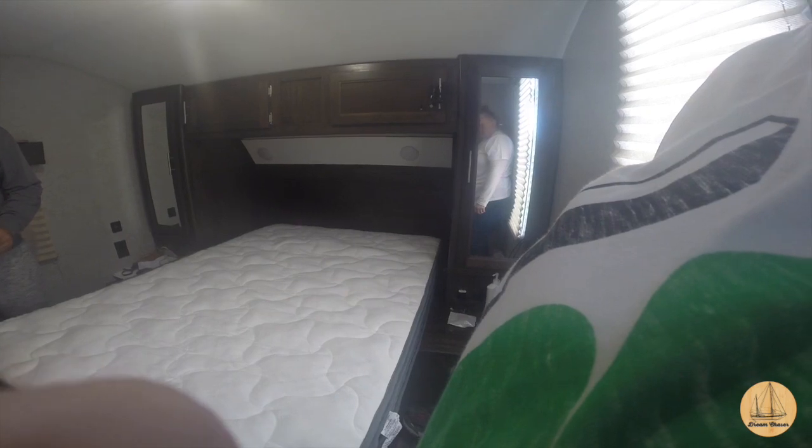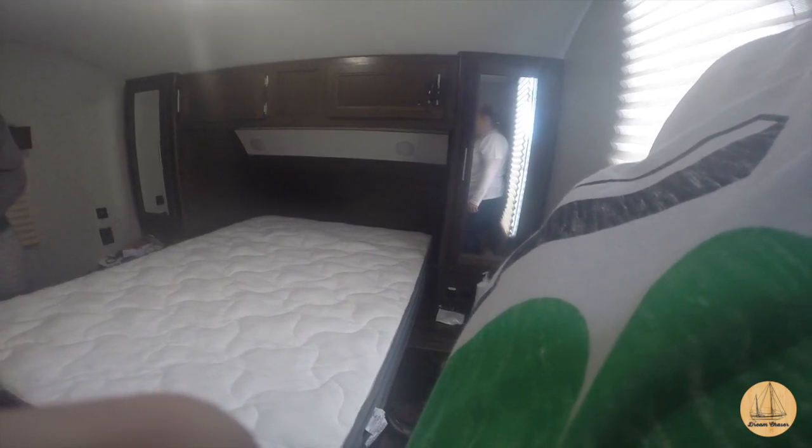There seems to be a gap on the sides. Uh-oh, wrong size. Oh, Jesus. She's looking crazy, man.